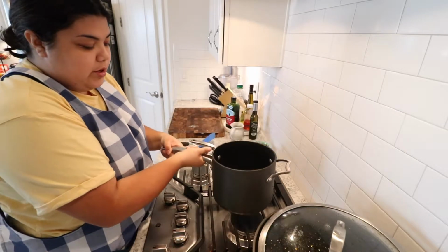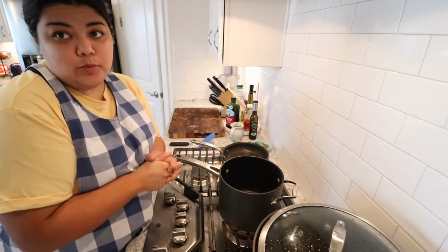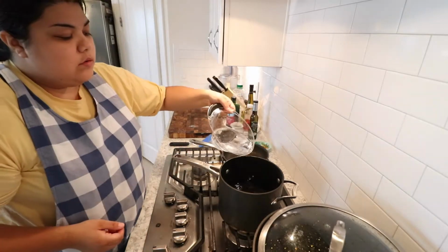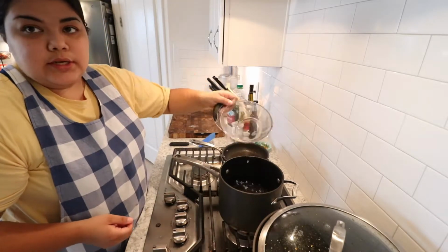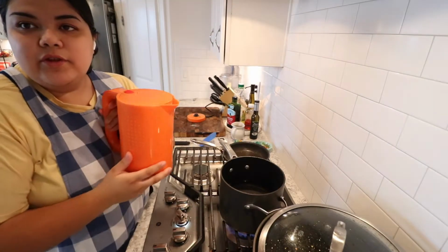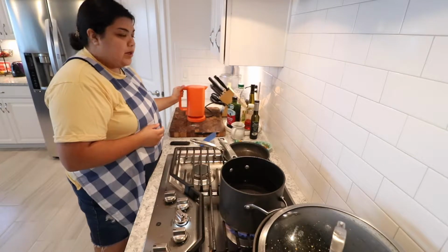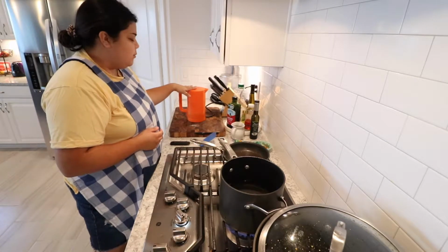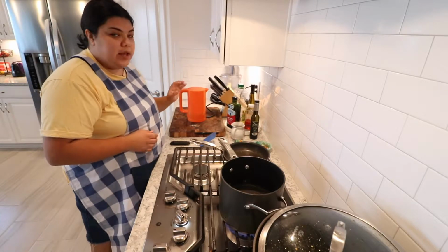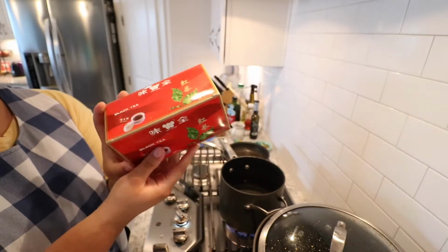Just gonna get a big pot here and I'm gonna fill it up with 10 cups of water. All right, that is 10 cups of water. And now I'm just gonna bring it to a boil. While I wait for the water to boil, I'm gonna heat up some water in a kettle for the tea. I'm gonna steep the tea for like 5-ish minutes. On the video I saw, you need black tea, so this is the one I'm gonna use.